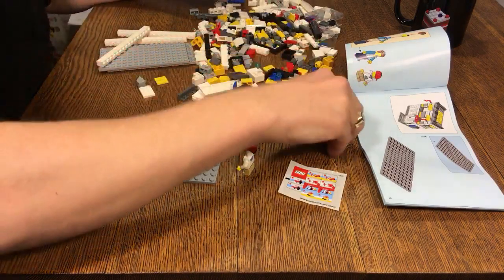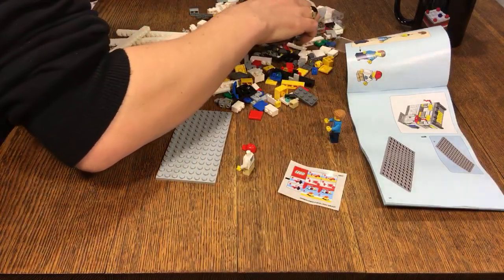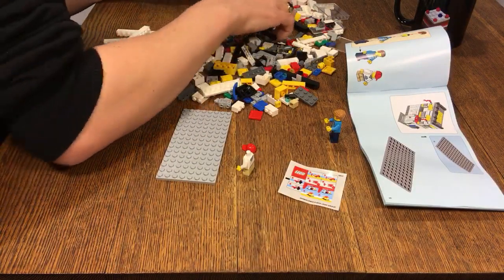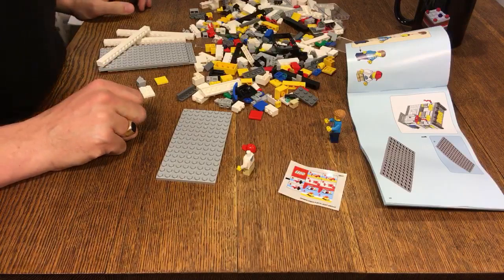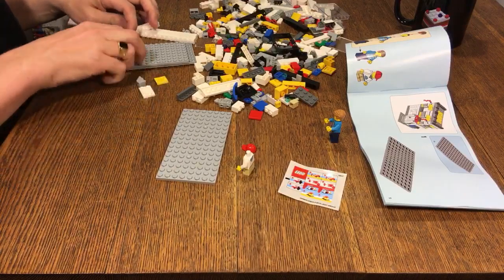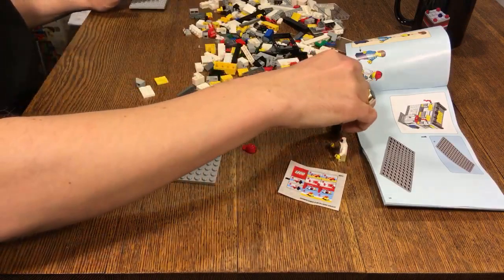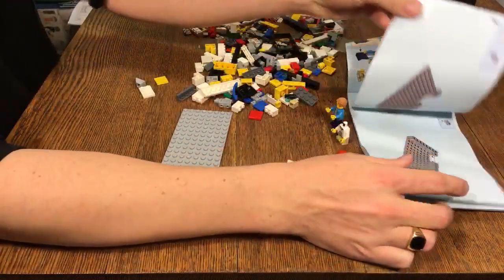Now just missing a head for our last minifig, and we can get on with the build. Maybe I should just wait until it turns up, because it probably will. There's a lot of yellow in this one, which is a bit confusing actually when you want to look for something that's yellow. But anyway, it'll turn up. This little guy will be headless until then, which I think he can manage.